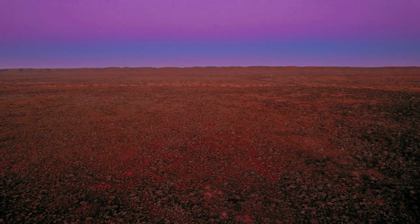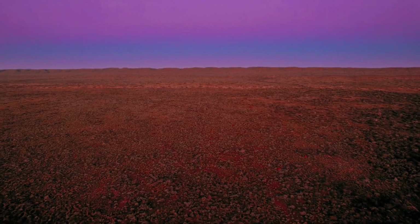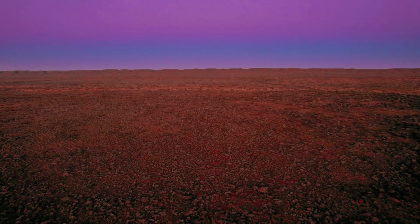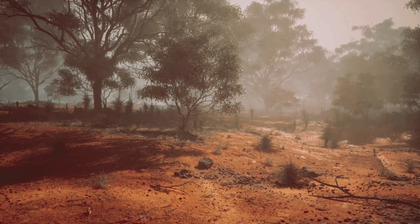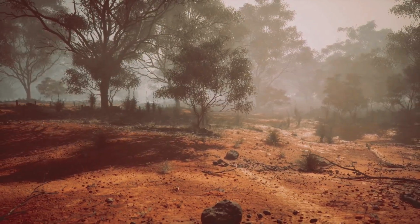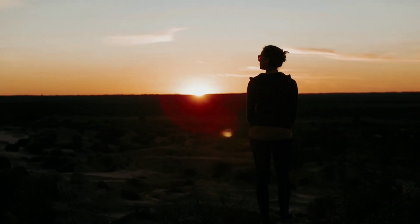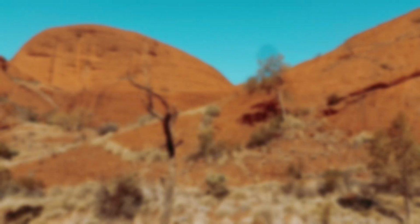The sandstone that forms Uluru was deposited approximately 550 million years ago, when this entire region lay at the bottom of a shallow sea. The individual sand grains that comprise the rock are remarkably uniform in size, averaging about 0.25 millimeters in diameter, indicating deposition in a low-energy marine environment.